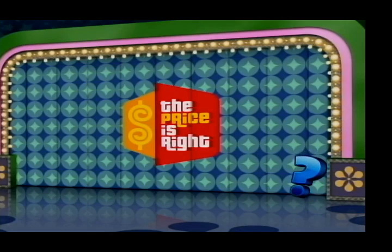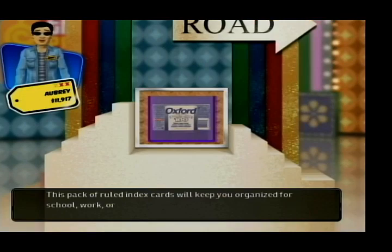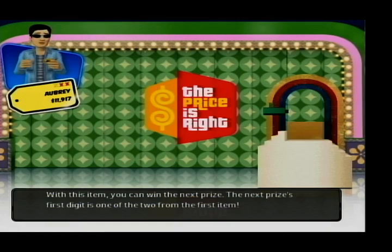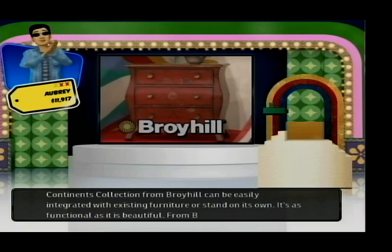Nope. We don't need to play that music again just yet. But we are about to play a great pricing game. Let's see what you'll be playing for today. This pack of ruled index cards will keep you organized for school, work, or recipe. With this item, you can win the next prize. It's a handsome hall chest! This hall chest from the Continents Collection by Broyhill can be easily integrated with existing furniture or stand on its own, as functional as it is beautiful, from Broyhill, celebrating 100 years.